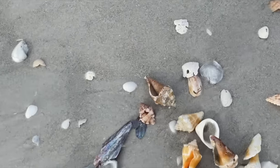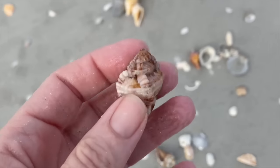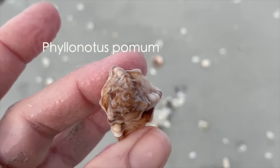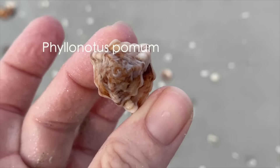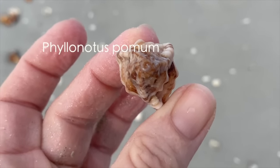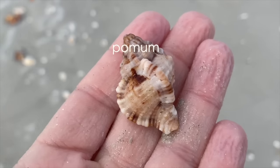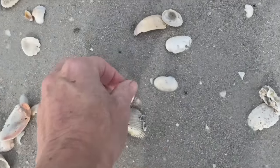Lovely scallop. Oh, another apple murex, whose scientific name is... I can't say it. Phyllanotus pannum. I was kind of hoping to learn the scientific name, but I'm going to have to figure out how to pronounce it first. So that is another apple murex.